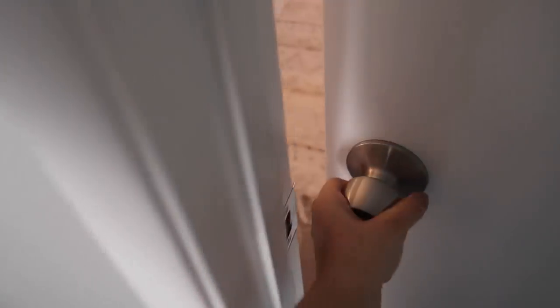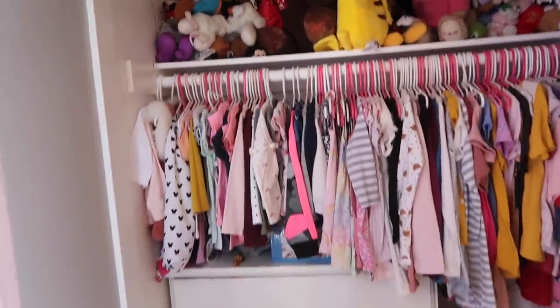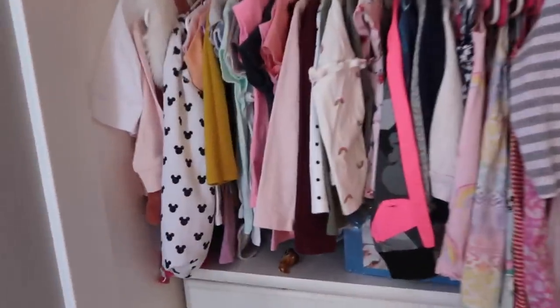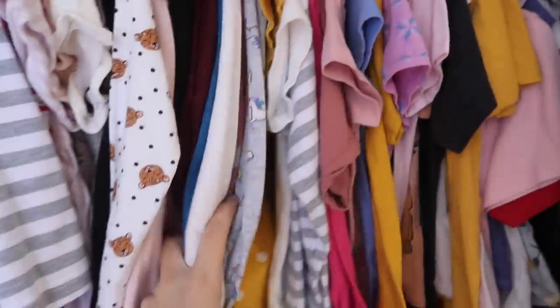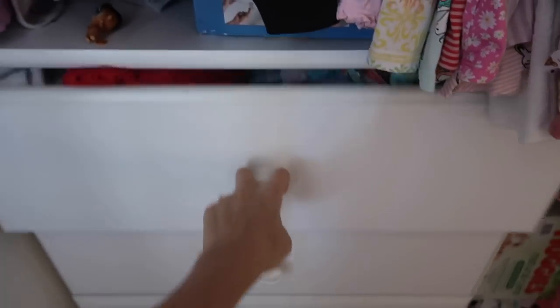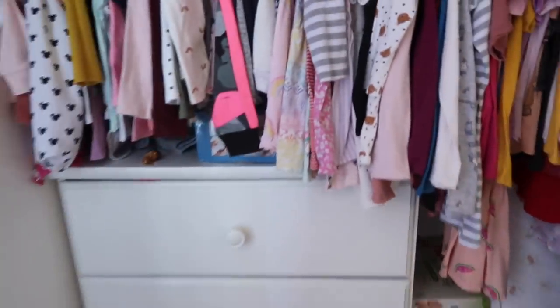So now it's time to work in the girls' room. Here's what I'm working with. I need to go through all of their clothes. This is all Aurora's right here. And then from right here to down there is Layla's. Like 90% of this stuff does not fit them anymore either. And then I need to go through their drawers too, because their drawers are so bad. Everything is just thrown in here. There's so much stuff that does not fit. The closet is just so not organized.